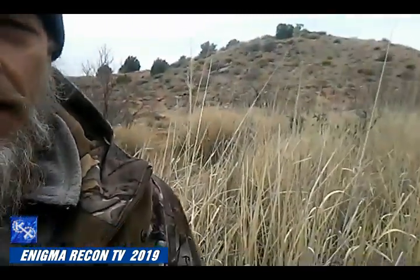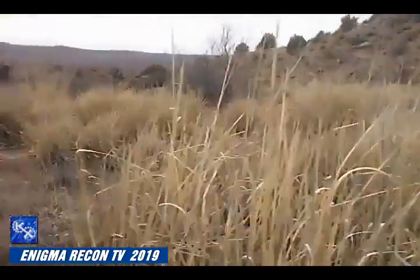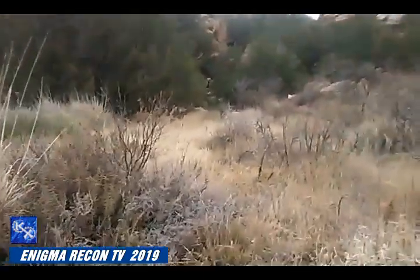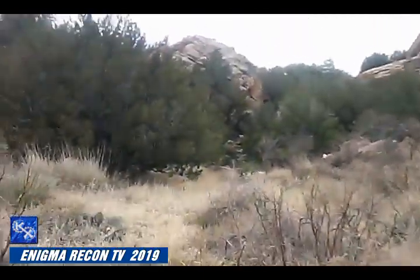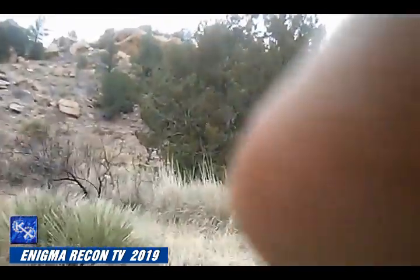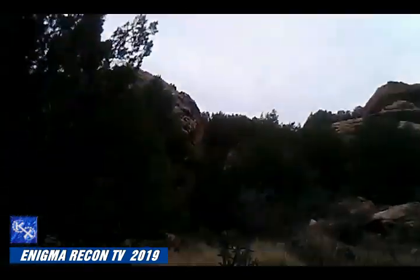Okay, so we've made it up to the edge of the escarpment. Pretty cool. You've got this massive old pampas grass growing here. There's my beautiful lady, Miss Tara. I'll just take you up in here with us. Excuse the shaking. I'm not going to mind the phone a whole lot because we really want to get in here and get out.